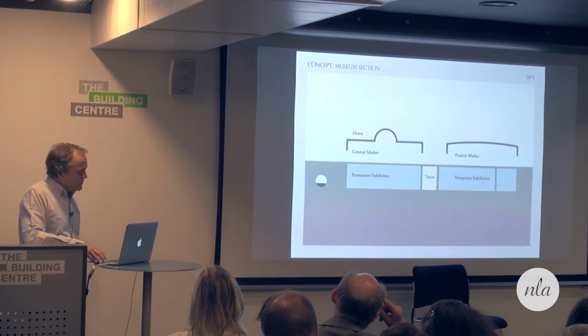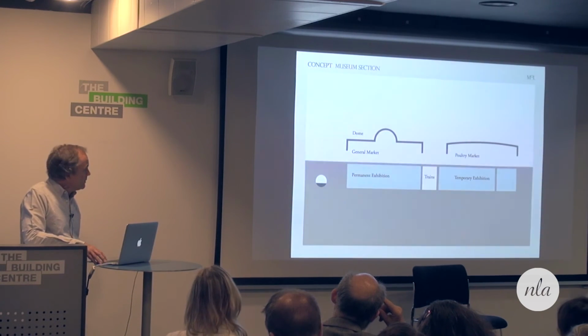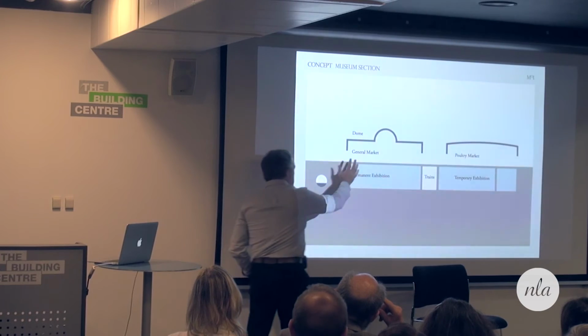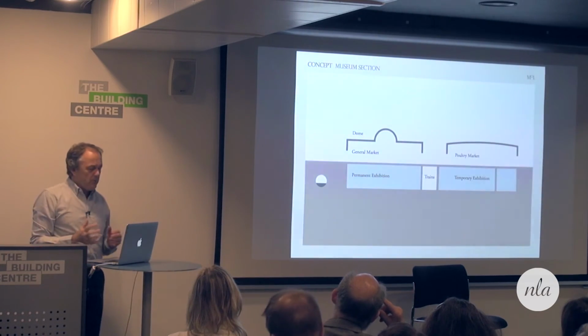So here, a cross-section, east, west, you've got the general market and the poultry market. And we're saying that instead of inhabiting that with any of the collection, you put the permanent collection, the design, underground. Now, there are a couple of reasons there.